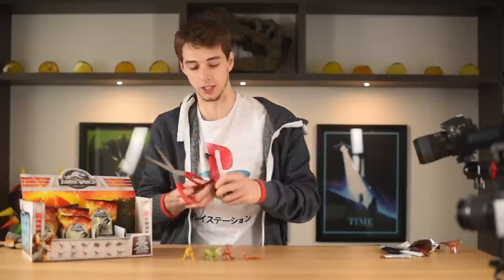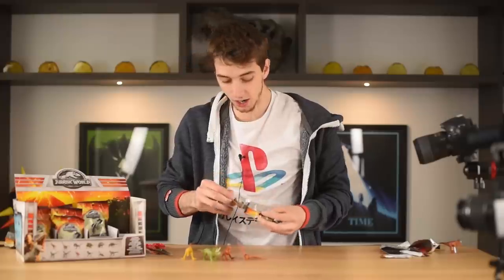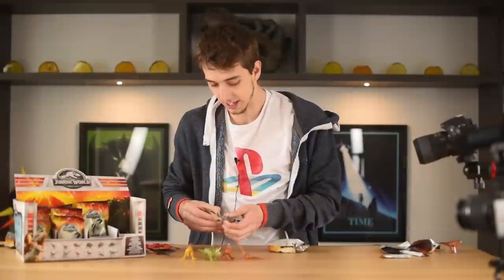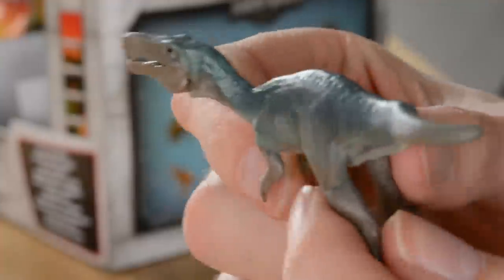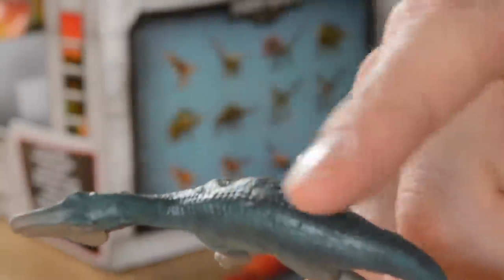Pack number 6. Oh God, there's a blue hair in here. Get away. Oh yes. Look at that, it always comes out ready with the little backdrop behind it. Here is the Baryonyx. Oh, that looks nice. That looks really cool. You've got this really nice paint job.